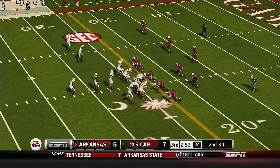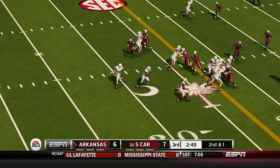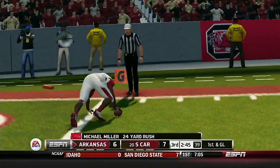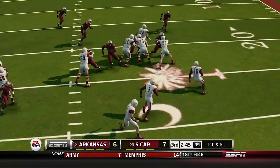Room around the corner. Here he goes. What a play to set him up with a first and goal. That makes it first and goal.